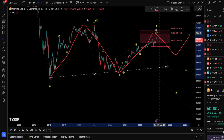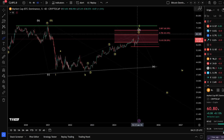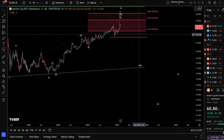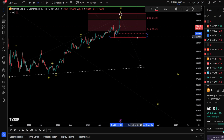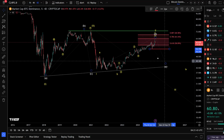But there is a chance that we finally get a rejection here in this resistance area. But while there has been a reaction to the 64.4% level, it was not substantial enough to confirm a top. I would need to see minimally a break below the dotted line here at 56.6%, followed by a break below the 54.7% level for further confirmation that a top has actually been struck.